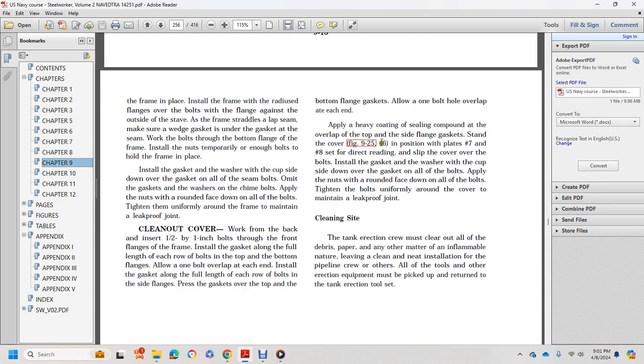Stand the cover, figure 925, in position. Slip the cover over the bolts. Install the gasket washer with the cup side down over the gasket on all the bolts. Apply the nuts with the round face down on all the bolts. Tighten the bolts uniformly around the cover to maintain a leak-proof joint.